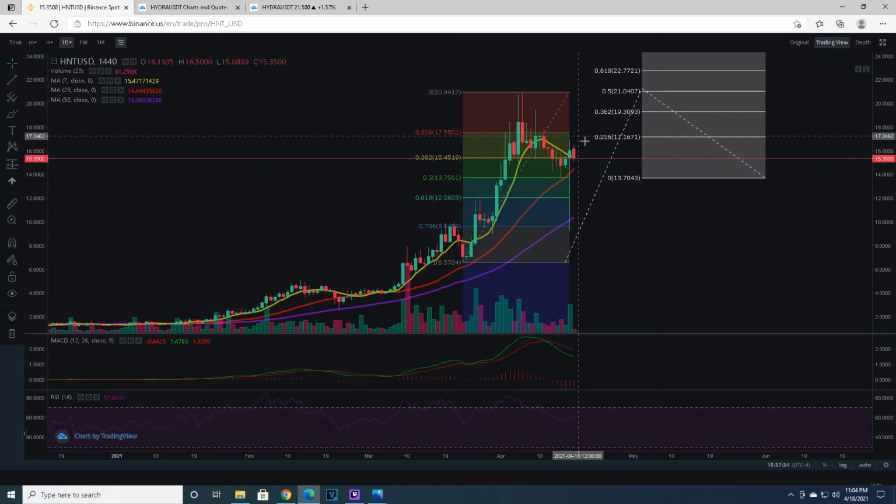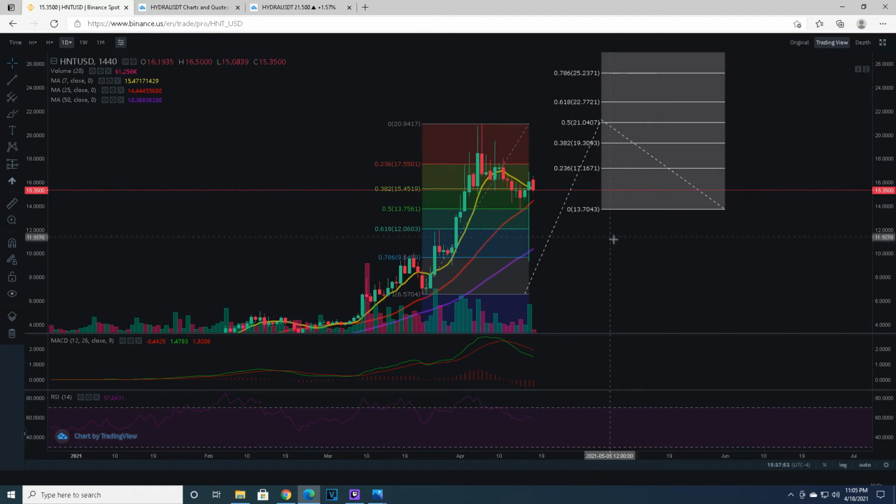I'm looking for confirmation of this hammer for the reversal of this retracement, and if I get the confirmation, I'm buying now. If I don't, I'm still watching this. I'm watching this like a hawk, because I'm looking for this retracement level to buy up to around $25 on the next upswing.